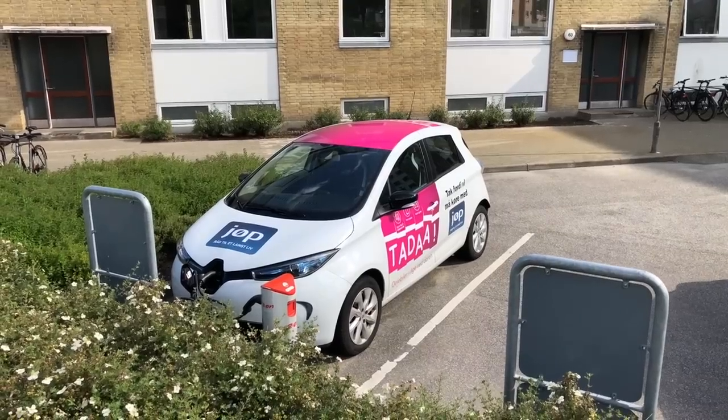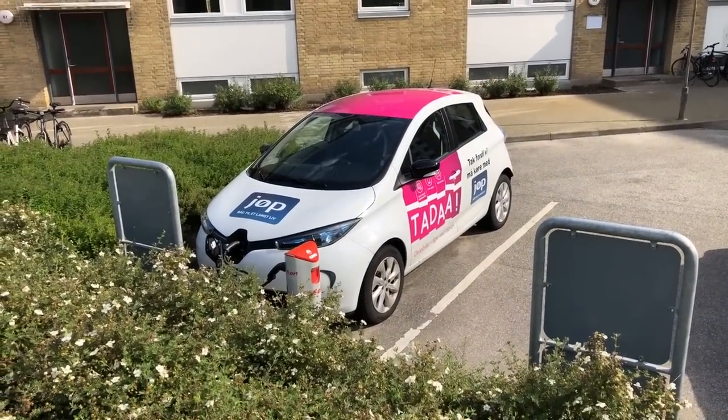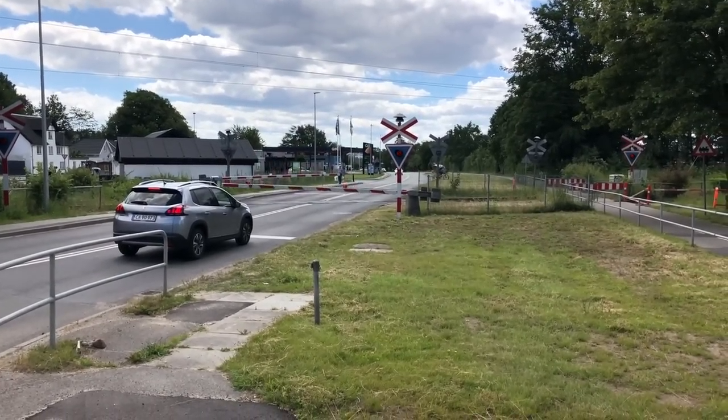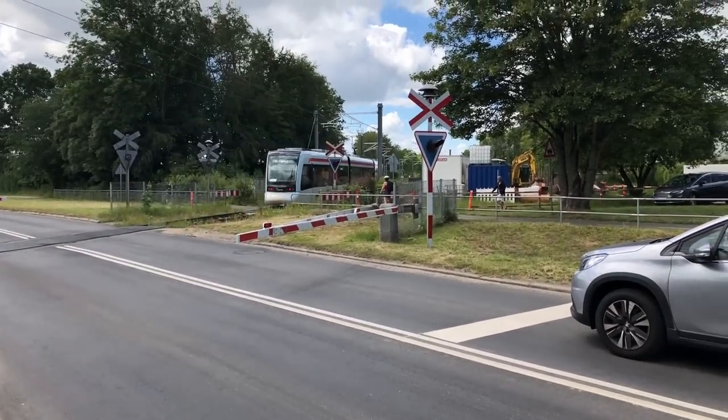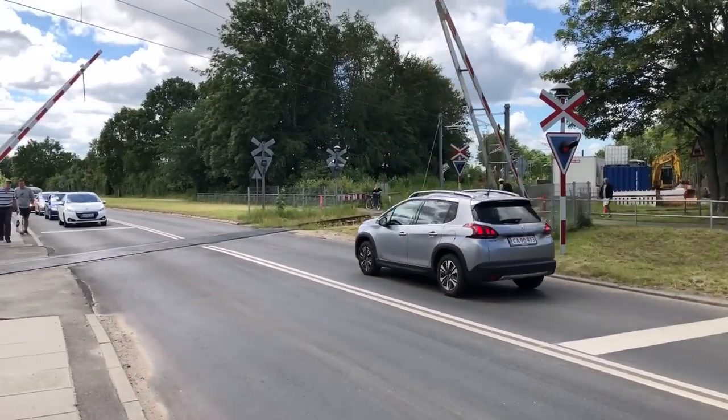It'll be more of a diary of trying to start from scratch, starting all over again, finding a decent EV that's good for me, good for my family, affordable, long range, that kind of thing, reasonable to charge.